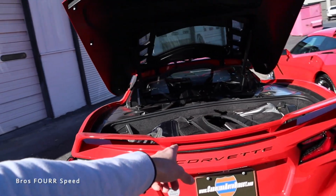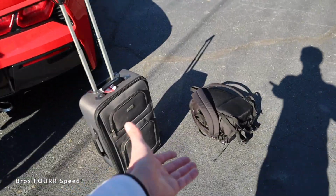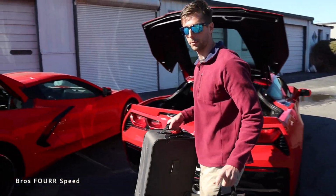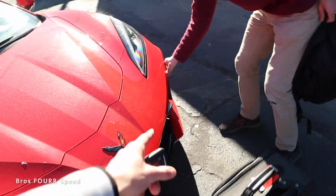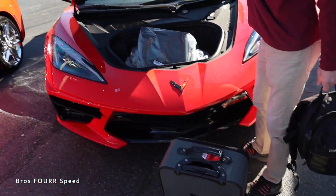Now, the only downfall is there is no more room in the rear trunk. So to fit this backpack and this luggage, do you think that's going to fit up front? It's actually a pretty deep compartment, but you don't even have to use the key fob, which is great. We do have buttons on the key fob for both front and rear trunks, but there's another one right there. And then we can open up this.